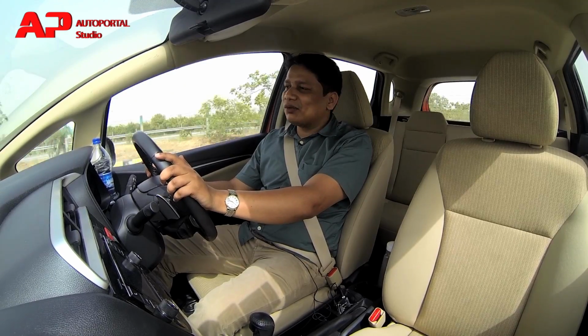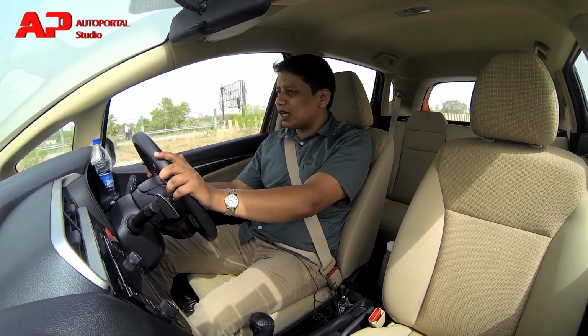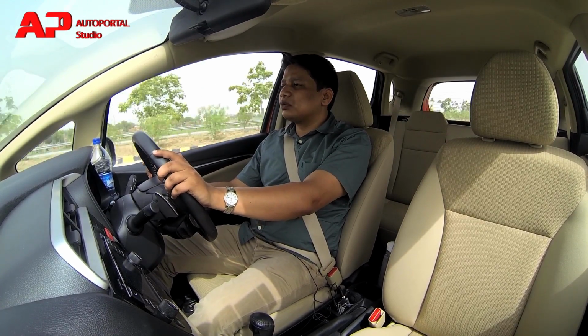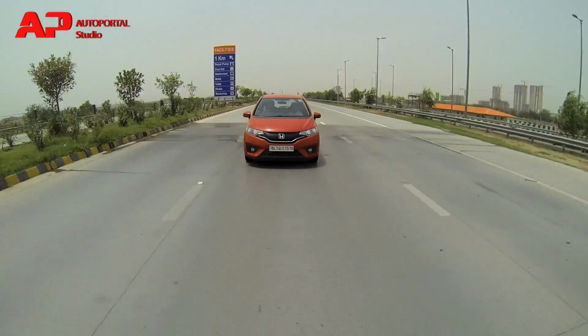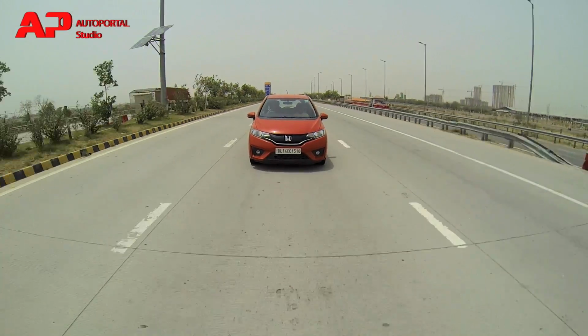Well, the other thing you've got to be careful on this road is of the odd deer coming onto the road. Now, there are a lot of signboards around this highway which warn you about animals which can stray onto the road over here from the nearby villages or the nearby jungles. So in that sense, you've got to be a little careful and drive slowly.